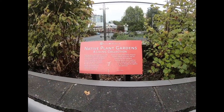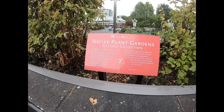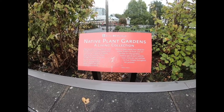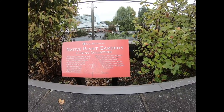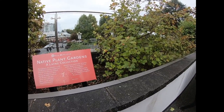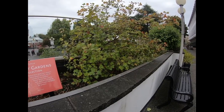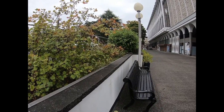Spotted another interesting site, native plant gardens. These gardens, first planted in 1968, hold British Columbia's largest and most diverse collection of plants native to the province. Apparently there's over 400 species, and many of these plants were used by the first peoples throughout the province for food, medicine, and clothing. And so here's just a few of them.